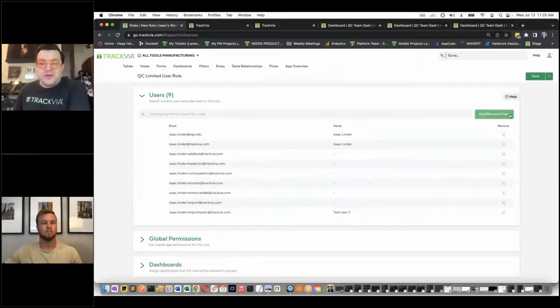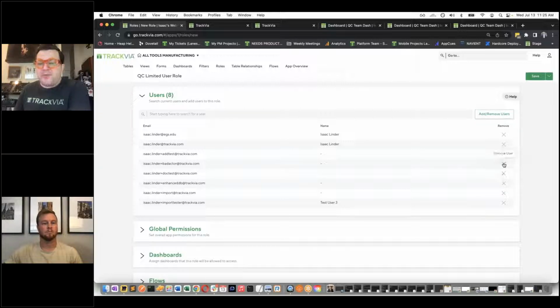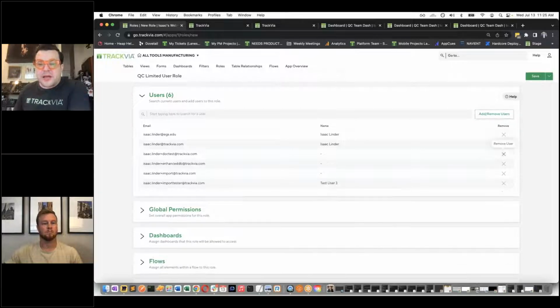As soon as I hit done, perfect. Now my view has updated and I can see the email address and the name that the user has configured in their profile for everybody who is within the application and within this role. And I can quickly go through, if I need to take somebody out of a role, I can just drop them from the list with this little X icon over on the right.